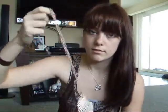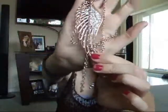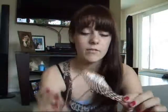The next few items are kind of beauty and jewelry items. So I have this necklace, and it's a winged necklace with diamonds. I got it from Walmart, actually. Yes, I shop at Walmart sometimes. And I've gotten so many compliments on it. I wear it quite a bit, especially with that shirt I just showed. It was only $8, I believe.